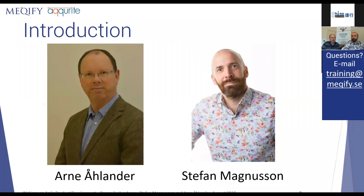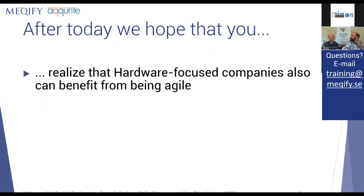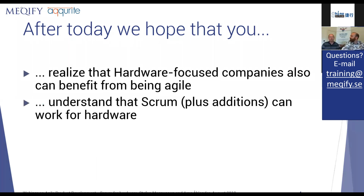So for today, we have a couple of objectives. And we hope that you, after today, will realize that even if you work with hardware and you focus on hardware, you can benefit from being agile in your product development. And we also hope that you understand that Scrum, with necessary additions, can be used to manage and control whatever product development we are talking about.